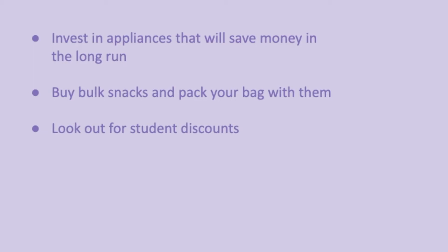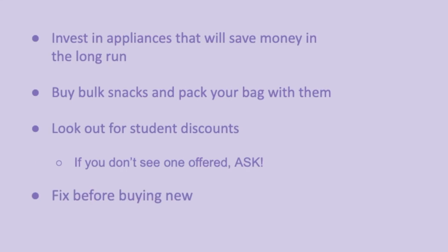Look out for student discounts. Lots of companies offer these. Remember that if you don't see a discount option, to ask for one. Some companies don't advertise their promotions. Try and fix something before you buy it brand new. Often it's much cheaper to fix a cracked iPhone than to buy a new one, saving you money on large expenses.